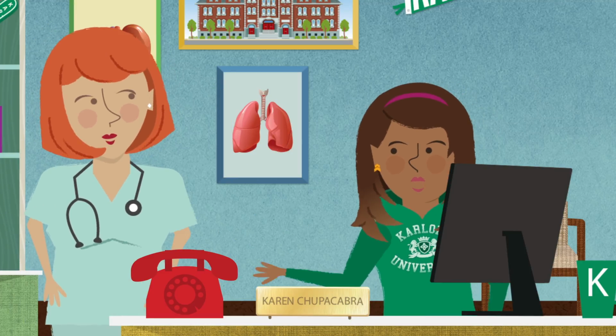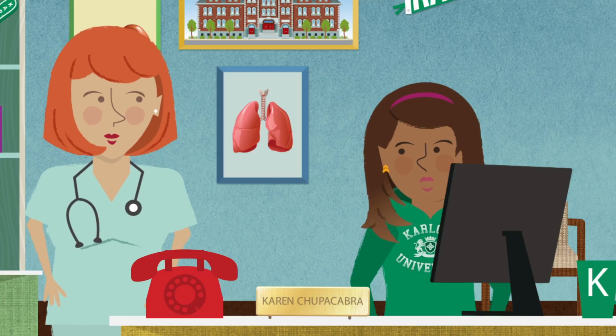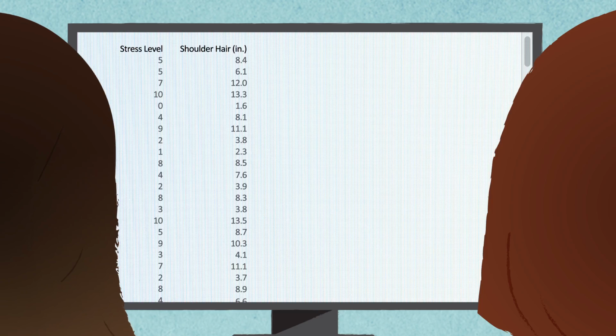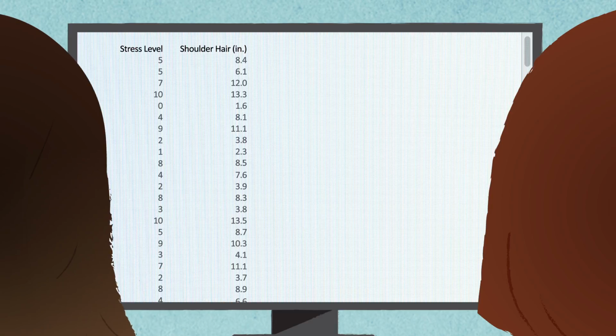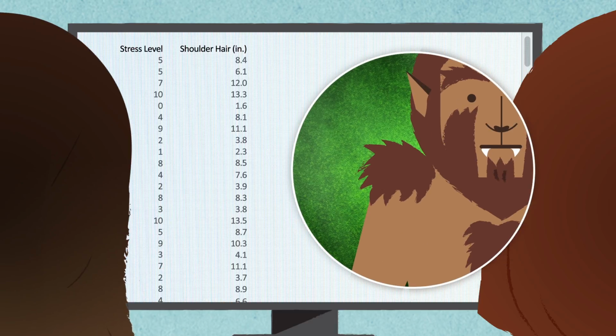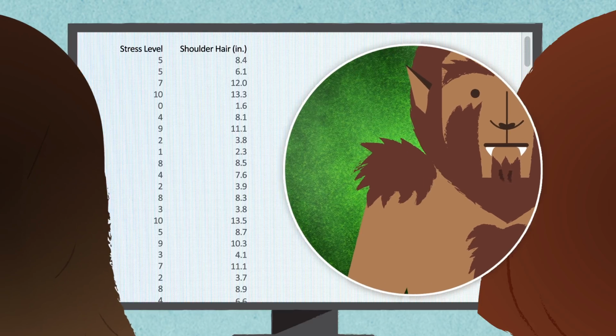Great. So, we were wondering if stress affects werewolf symptoms. Right. Well, I've collected some new data that might be able to help us. I've been asking werewolf patients to give me their stress levels on a scale of 1 to 10. I've also been measuring how long each patient's shoulder hair is. Seemed like a pretty good way to figure out how severe their symptoms are.